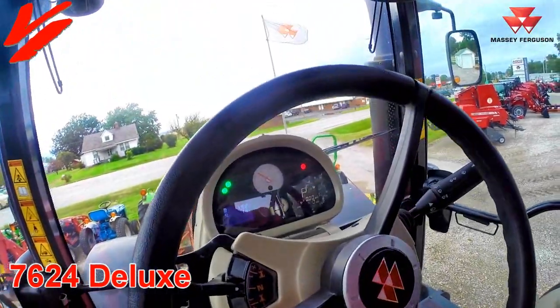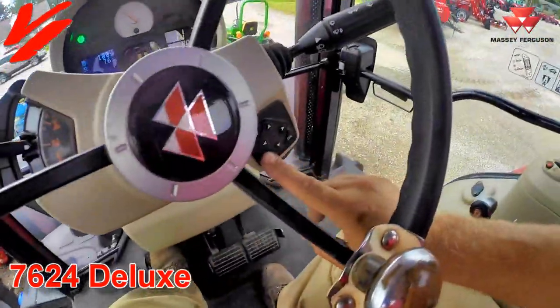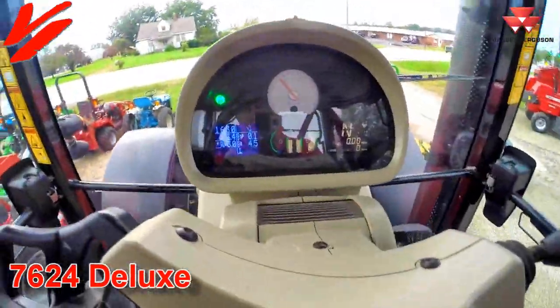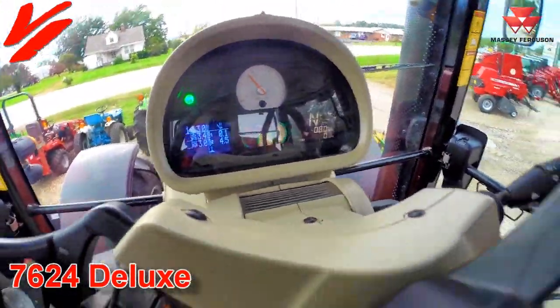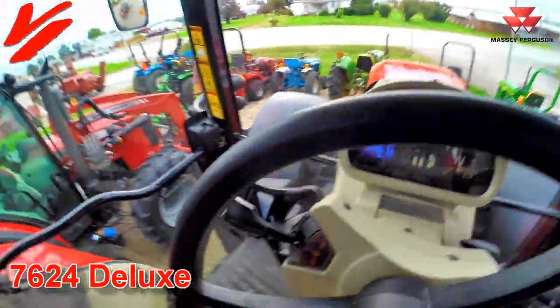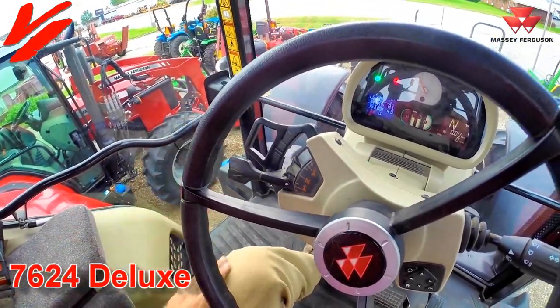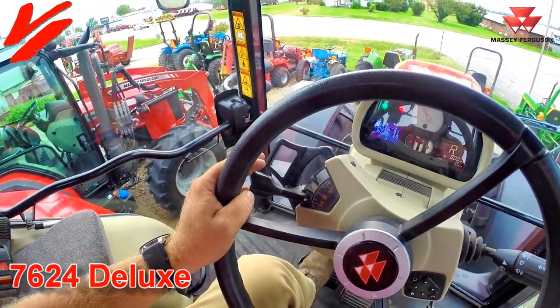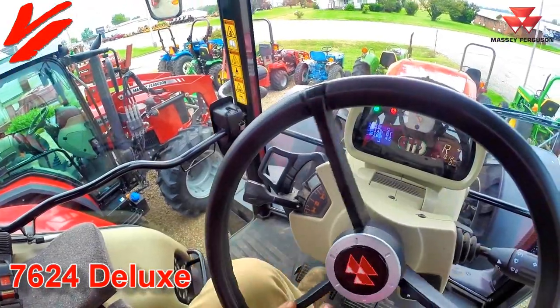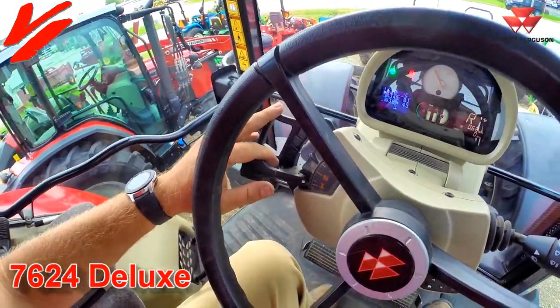These things are awesome to drive. There's a couple different ways you can do it. You can hit your home key back here. We've got it in joystick mode. The stick mode is either using this or your three function power shuttle. So we can put it in reverse and you feel it going back. I can increase the speed here.